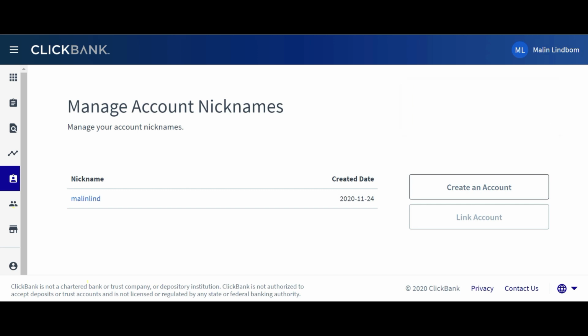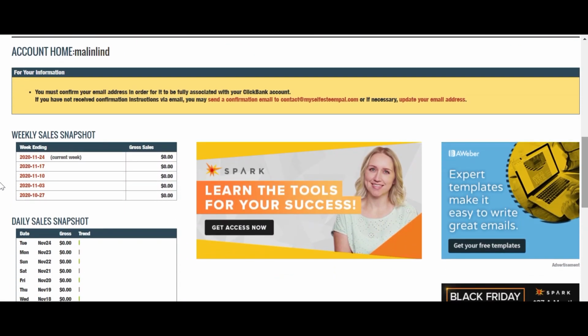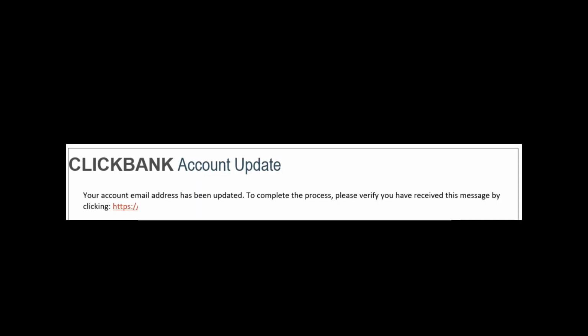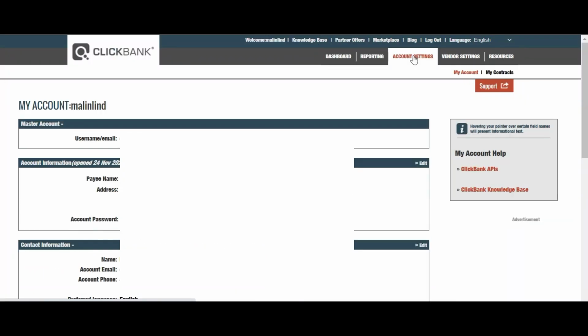So in this dashboard, you can see some of your statistics, and importantly, click on your account, taking you to another dashboard, which I do not like that much. But this yellow square here tells us that we need to confirm this sign up. So head over to your email and confirm your sign up. Then you're going back into ClickBank to complete your account settings.